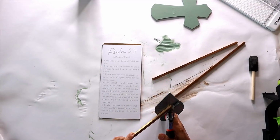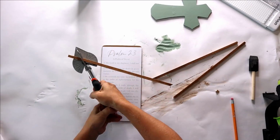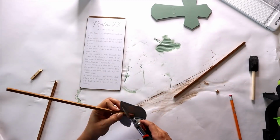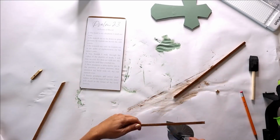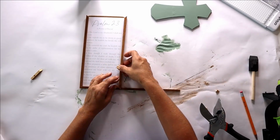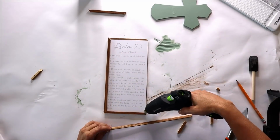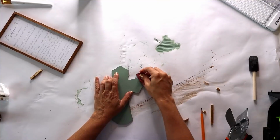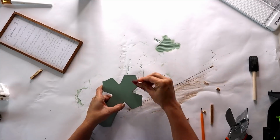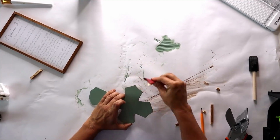And then after it's dry, we take some miter shears that I always have on hand. They're so handy to have, and cut a frame for our scripture and hot glue that into place. Then I decide to distress the edges of the cross a little bit and hot glue that into place, kind of creating a three-dimensional look.